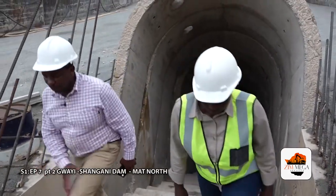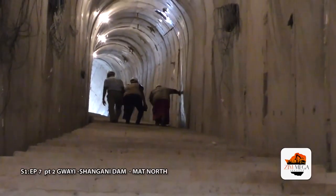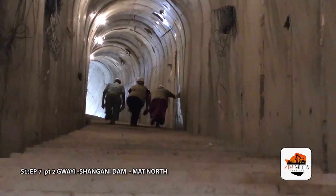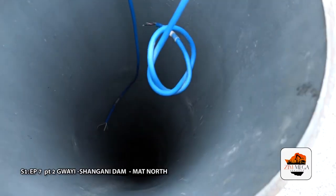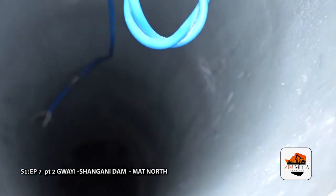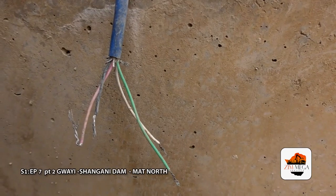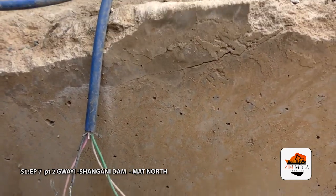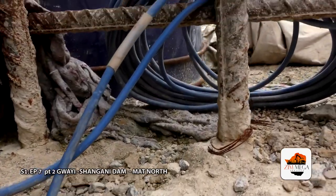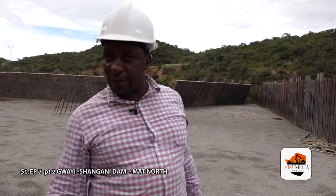So these galleries are going to be open to the inspection engineers and the monitors of the dam. These are the monitoring cables. We have geophones, piezometers, temperature machines, and seepage recorders monitoring the dam. And the cables come through this to go to the top control room for us to monitor the dam.